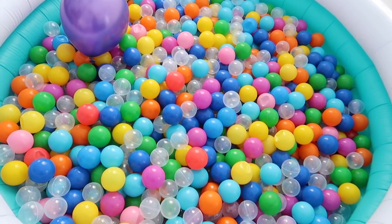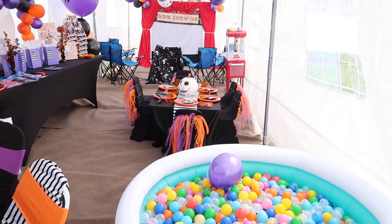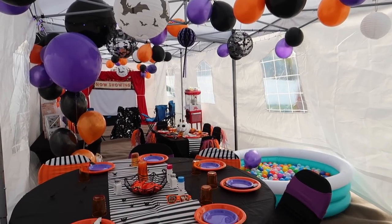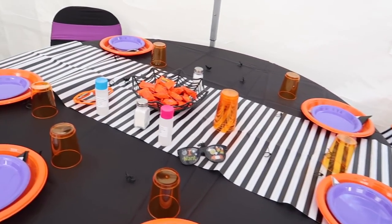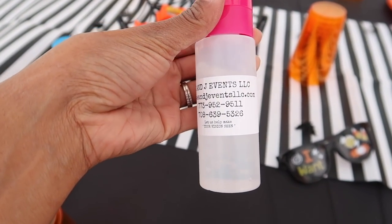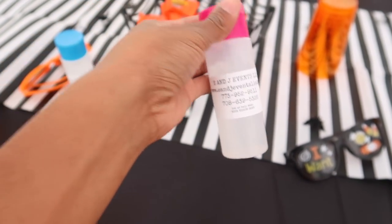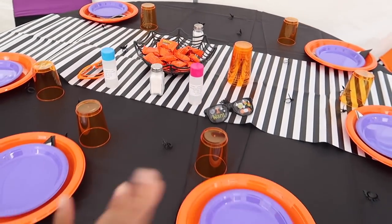We brought in the ball pit. We have a table for adults right here. We got the table for the kids right here. All the decorations, you guys, the color scheme, all that stuff was by the event folks. They even gave us hand sanitizer for everyone, so that was really, really good. So there's the information there as well. We got some salt shakers, like all this stuff. The whole tablescape, the whole plate settings, everything was from the event folks.